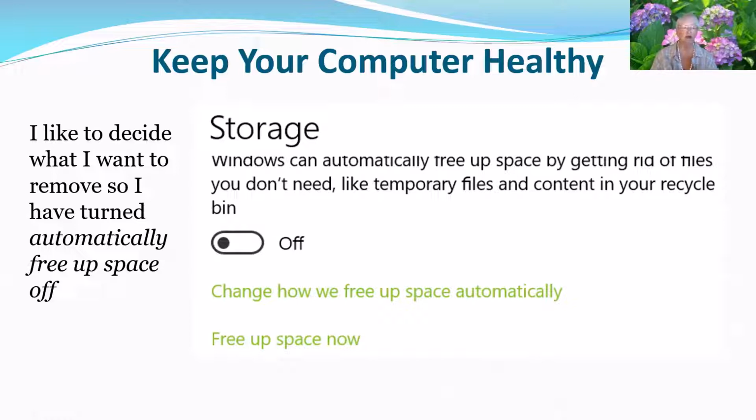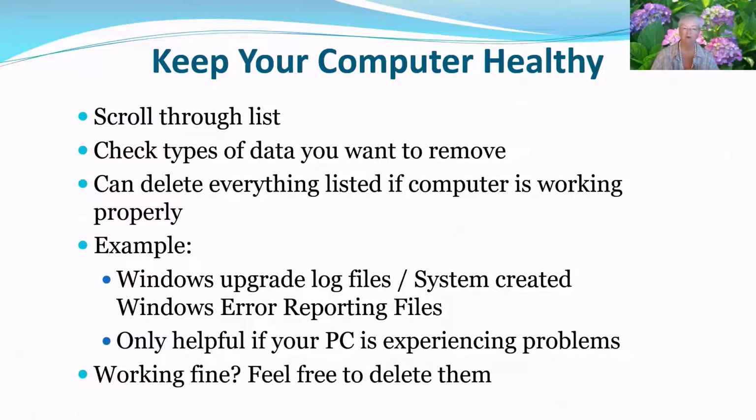But if you set it up and you're a happy camper with it, and you are sure that you're not going to think, I wish I'd kept that, then you can do it automatically, or you're just going to go back in and toggle what you have turned on off. But again, scroll through the list.